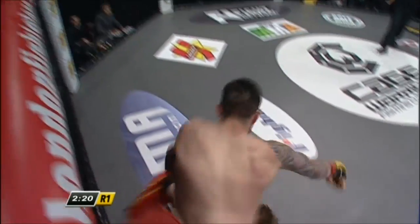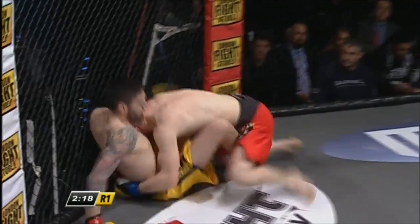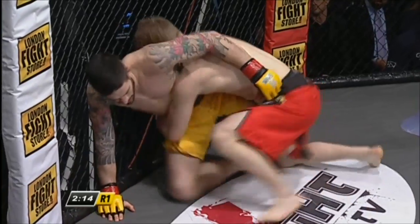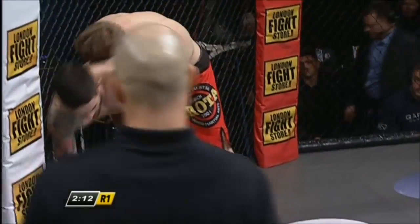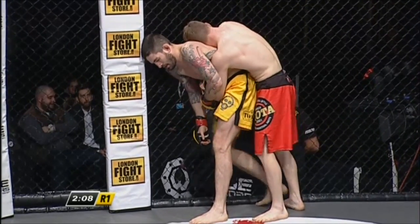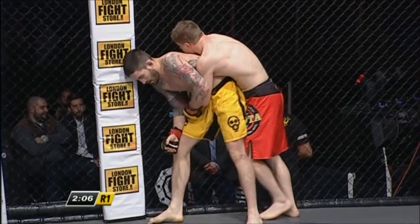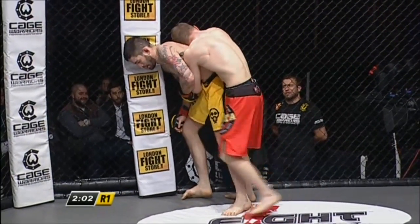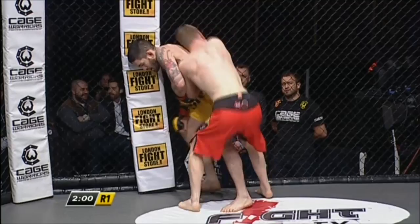Again, good hips on the sprawl, but Weibel has earned himself the top position. Immediately, Matt Inman posting that right hand, and you can see Weibel has to be only thinking about the hips here as Inman tries to scrape him off the cage, getting back to his feet. Inman not wanting to spend too much time on the ground with Gregor Weibel.